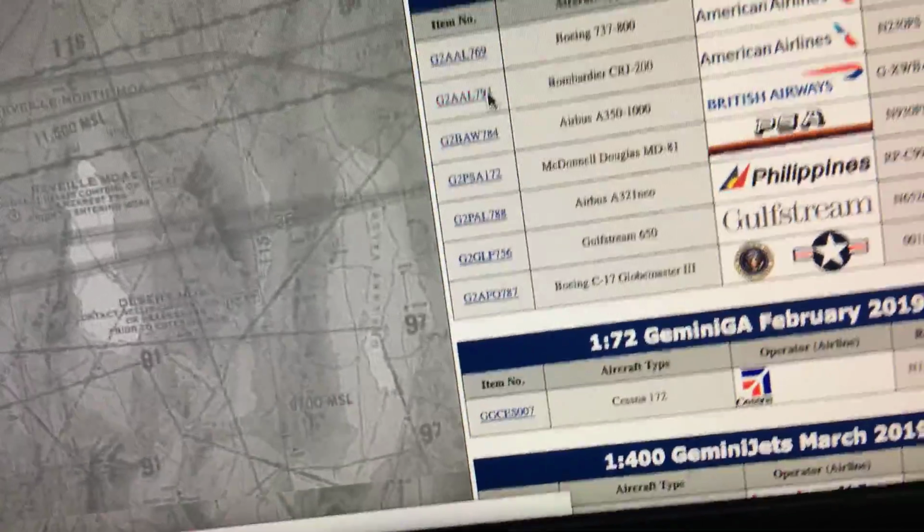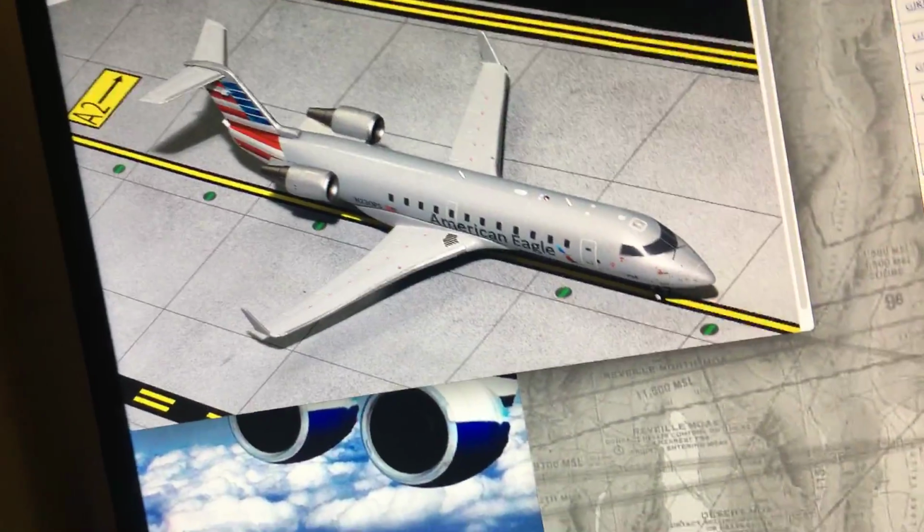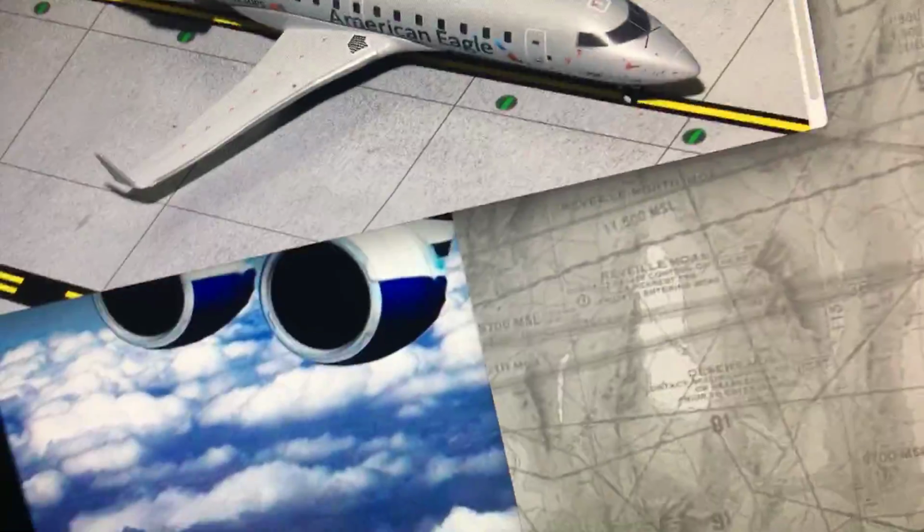So, oh yeah, whenever they release one of these in the 1:400 Gemini Jets, you need to release this in the 1:400, but whenever you guys do, I will get one of them.